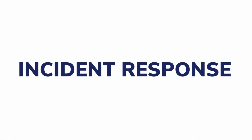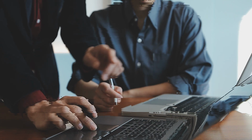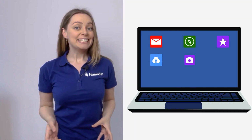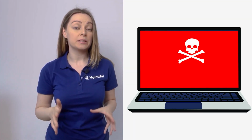Now let's shift our focus to incident response. Imagine an emergency response team prepared to take swift action when a security incident takes place. Incident response involves responding to and mitigating a confirmed cyber threat or a data breach. It's a reactive approach that follows a structured set of procedures and workflows. When an attack is detected or suspected, incident responders take immediate action.